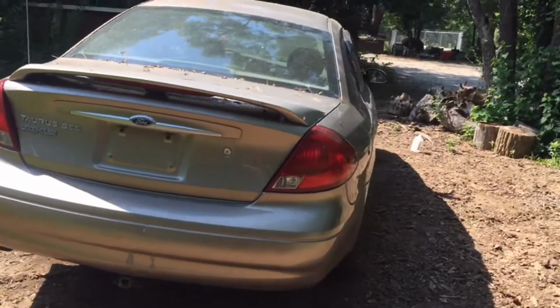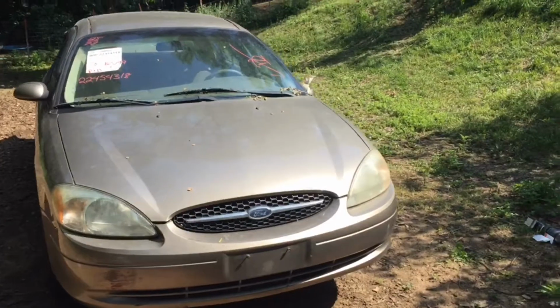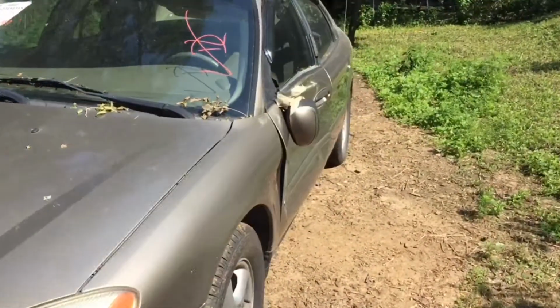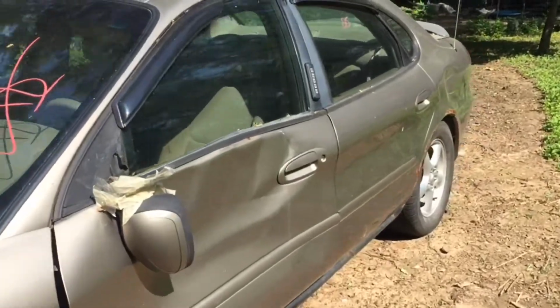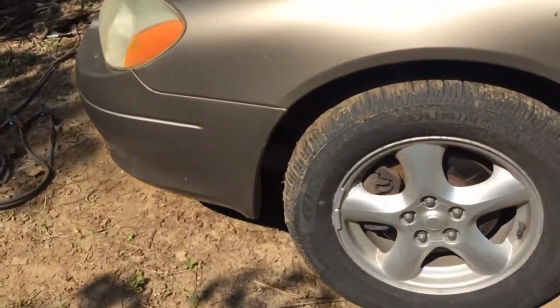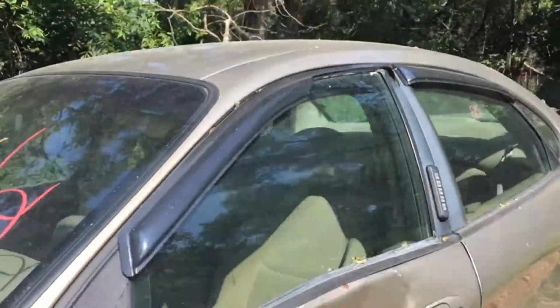It had an air conditioner that didn't work, and I checked it and it was just the plug, and it's got terrible brakes and the shocks are not any better. So I may end up parting out this car even though it's still fixable. And it has really good tires on this. These are almost brand new actually.